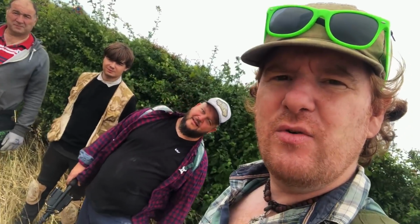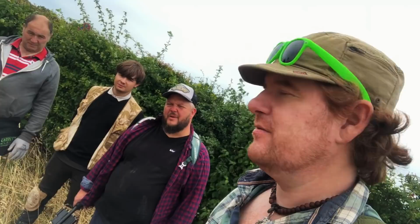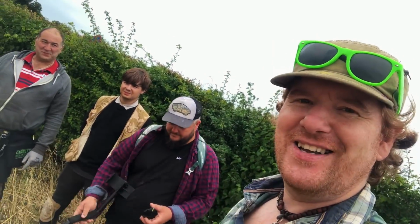That's cool though. That's called a Dutch angle, if you didn't know, in media terms, or just tilting the camera a little bit. Right, this is the field where Mark had that sovereign, and we're going to have the same luck again today, aren't we, guys? Bloody hope so. Mark's going to have the same luck again today.